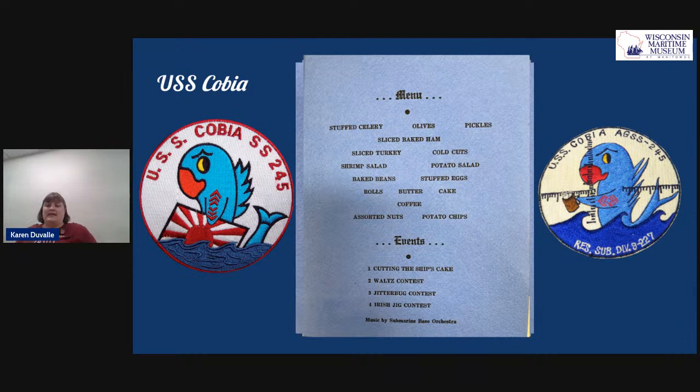And then Cobia. I can't leave Cobia out, right? So that's the Cobia patch on the left. The one on the right, that was when Cobia was in Milwaukee, so swap out the flag for a beer mug. A lot of people look at this and say it looks like a parrot. It looks like a beak, feathers in the back. But when you find the original drawing on the commissioning cover, it looks a little different. It's actually a fish. Looks more fish-like, a little less bird-like.